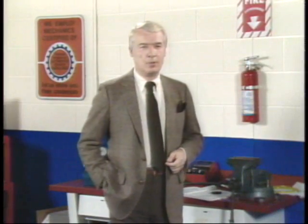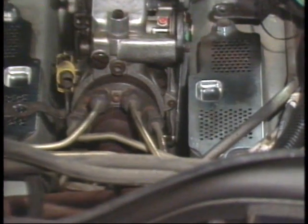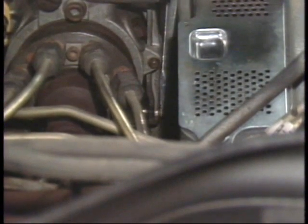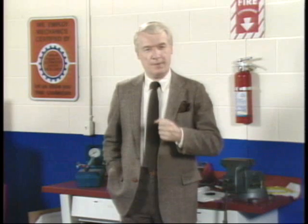Another cause of the problem could also be a sticking advance piston in the injection pump. You can check this out quickly by pushing in on this lever at the bottom of the pump. This should retard the timing. If the engine idle slows down even more, the piston is functioning properly. However, if there is no change in the idle, the piston is frozen.